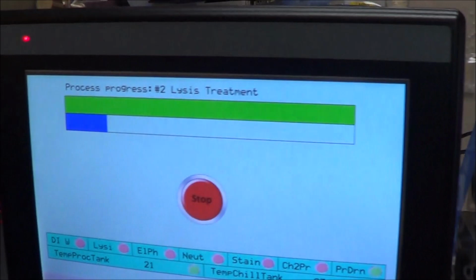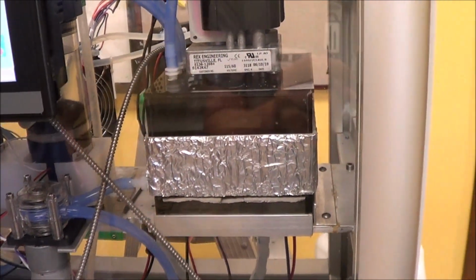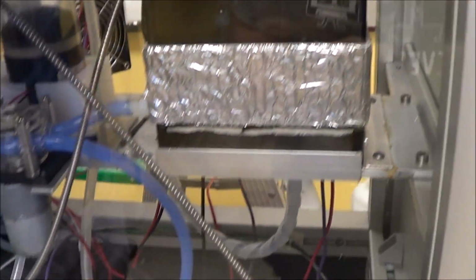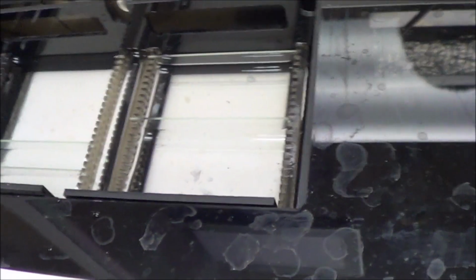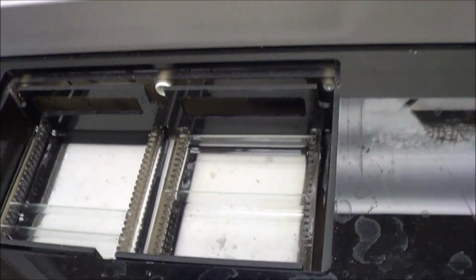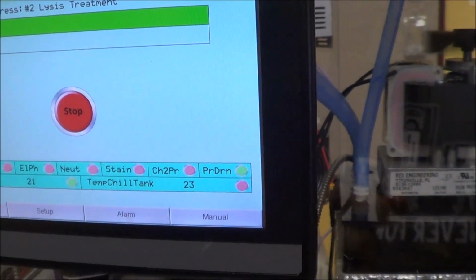Okay, so we're on stage 2, lysis treatment. We're at the end of stage 2, actually. So we're waiting for the process tank to be emptied and for the DI water to get down to the process temperature of 22 degrees.